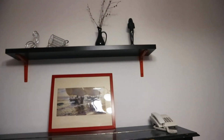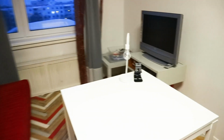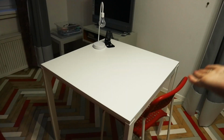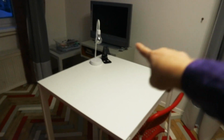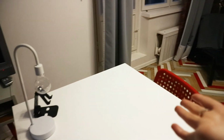But anyway, up here we've got some decorations and stuff, which we didn't choose, that was our landlord's. And we've got cute little pictures and pillows, and this is where Luke works. This is his little office here. We've got a little lamp for him, a phone stand, and all of his revision books and stuff is over here. If he needs to pick it up, he'll just bring it over here. Pretty simple, eh?